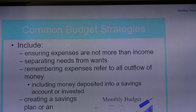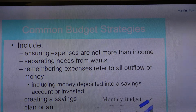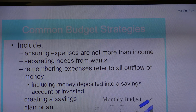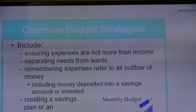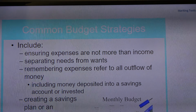Expenses are everything that you spend money on, everything that goes out of your bank account for something, whether it's food, eating out, entertainment, buying clothes, your rent, your telephone bill. All of those things are expenses. And income is money that is deposited into your account.